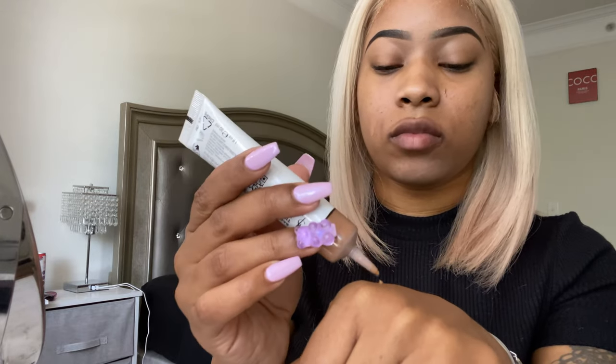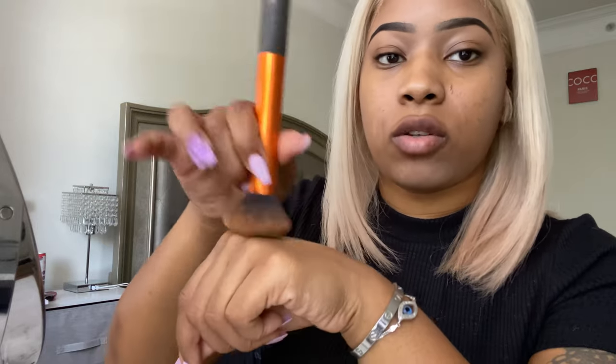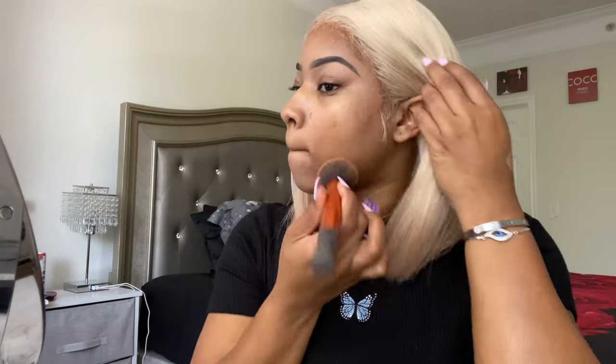Now I'm about to just put some on my hand to warm it up. So let's put it on there just a little bit. I don't like a lot of foundation on my face, so just put a little bit right there, and then I tap it just to warm it up. Oh, it smells so good. It smells really good.